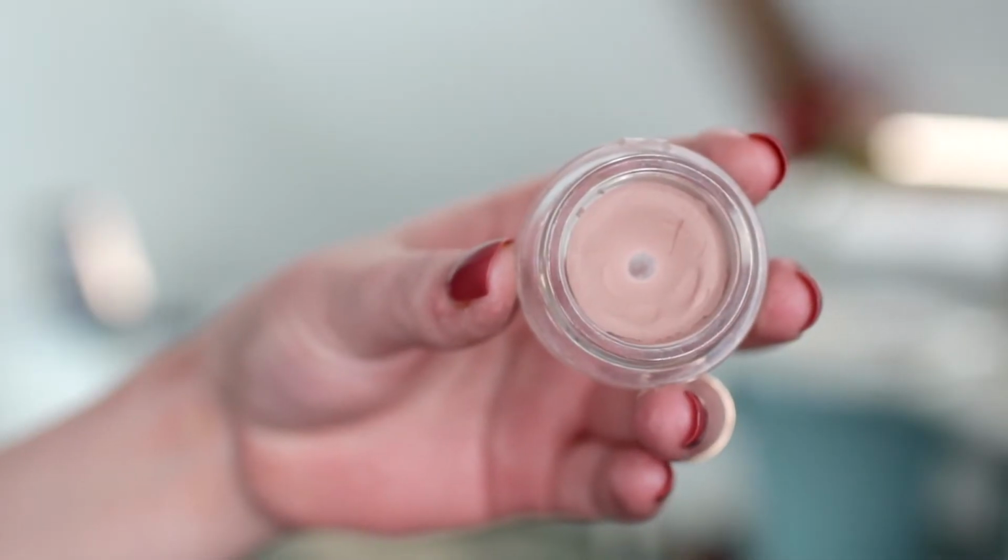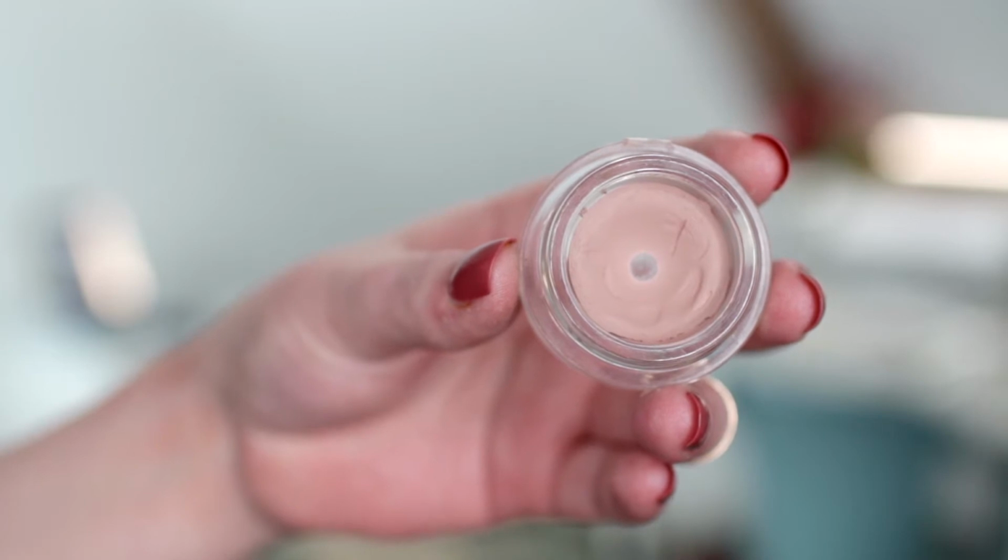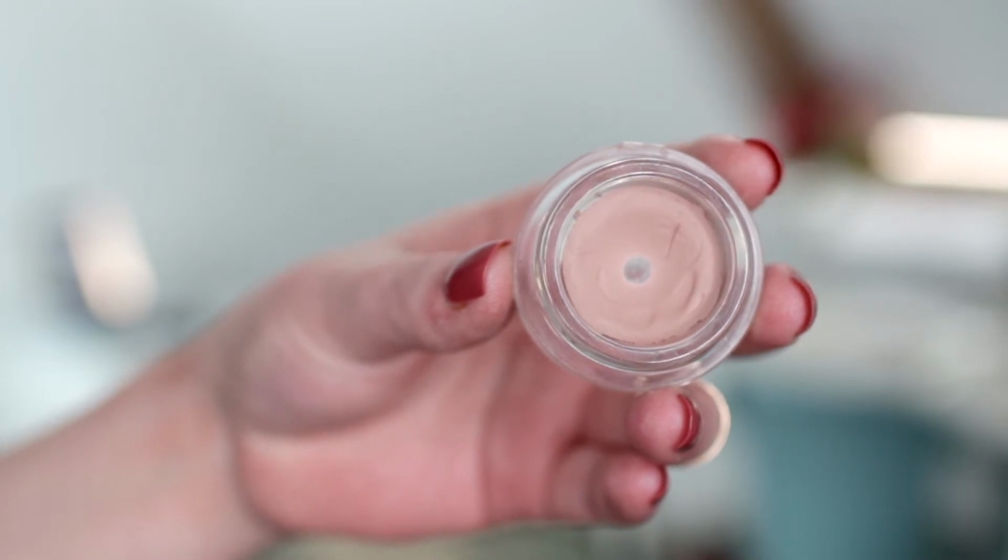So let's move on to eyes now. I've really been loving the Maybelline Colour Tattoo in Creme de Rose, just like everyone else on YouTube is really loving this. I've actually had this for a while, but for some reason I've really been reaching for it over the last couple of months and using this every single time I do my makeup. This is a really nice base for my eyeshadow. It's just this sort of nude, cool toned pink shade.